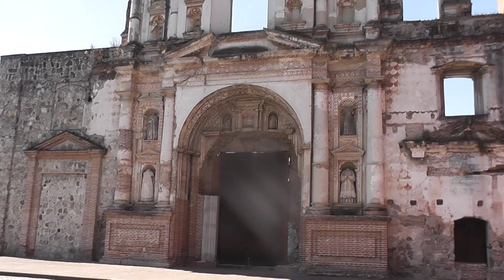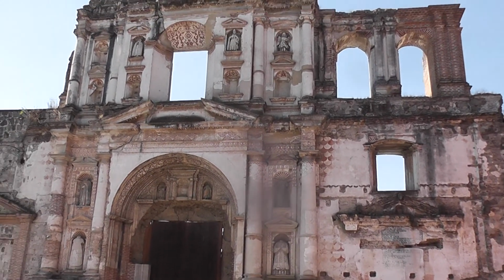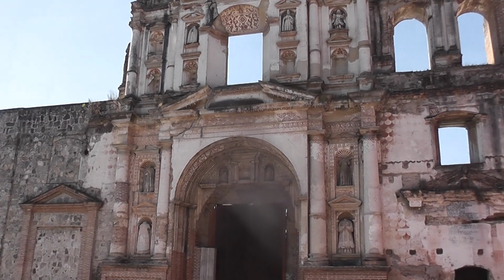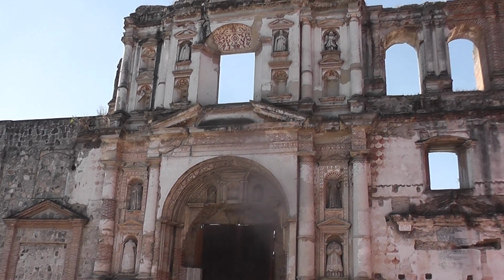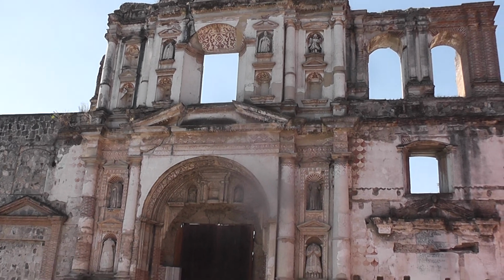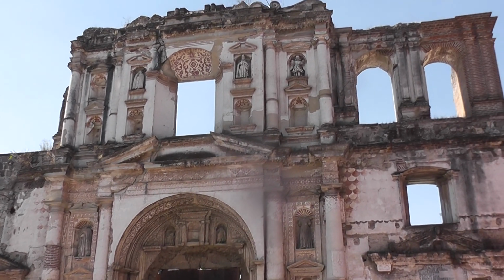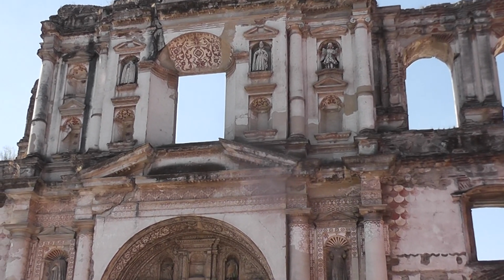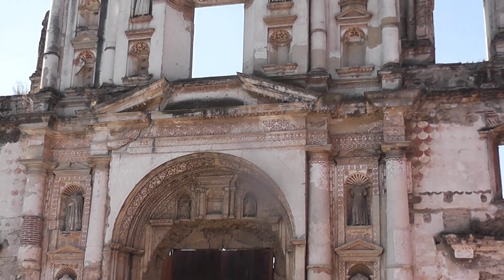This is the facade, which is the remnant of the Jesuit church here, which was destroyed in the 1773 earthquake. You see lots of decoration on it in cochineal, which is red. And one or two of these statues are still in their niches. But the rest of the building has disappeared. Well, it's probably lying behind these doors somewhere.